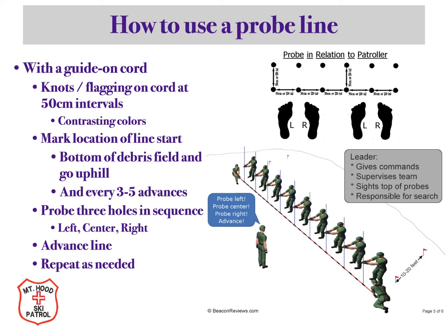The guide-on cord consists of a rope with contrasting colored knots or flagging spaced along the cord. Probers stand at one colored marker, the red knot for example. The probers probe in a left, center, right sequence at the location of the colored flags. The leader calls out the sequence: probe left, probe center, probe right, advance. The probers probe when the commands are given.